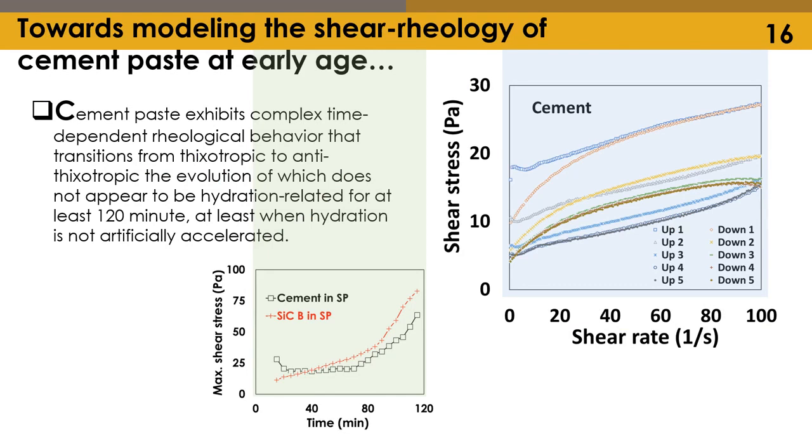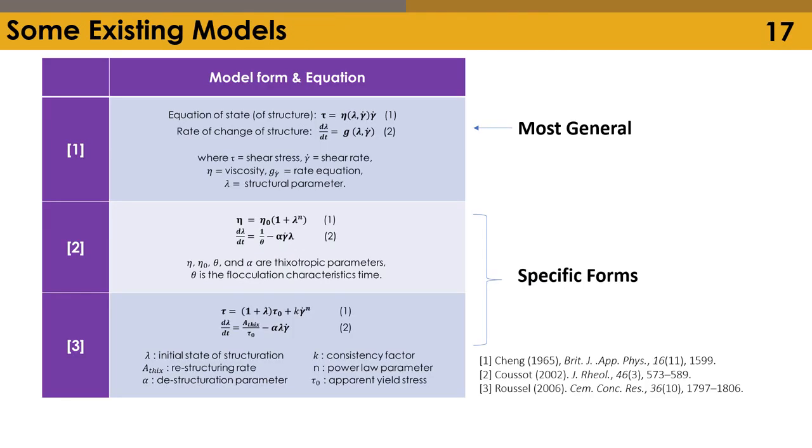This is not to say that static yield stress is not increasing because of hydration under static conditions, but under flow conditions, in order to model a behavior that looks like what happens to Portland cement under shear cyclical conditions, much like what we see in concrete mixers, we actually can pretty well ignore hydration as long as it's continuously sheared.